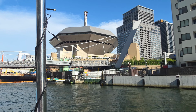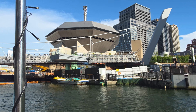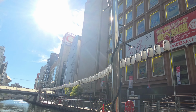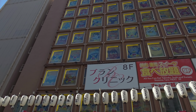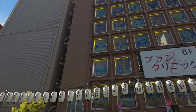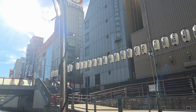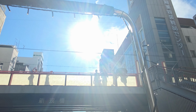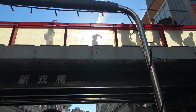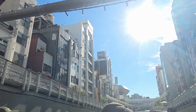Having a guide share information along the way meant we actually learned a bit about the history and sites as we cruised through here. There is another Don Quixote here. Wow. If you go to around 200 meters to the right side from this area, there is a place called Amerikamura. Amerikamura is famous for vintage clothes or vintage goods where you can get. So if you are interested in fashion things, it's very fun to go there.